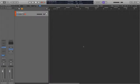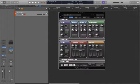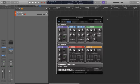Tower Noisemaker is a software synthesizer plugin. It was actually introduced to me during a university paper that I did, and I ended up liking it so much that I'm now using it extensively on my upcoming solo EP.